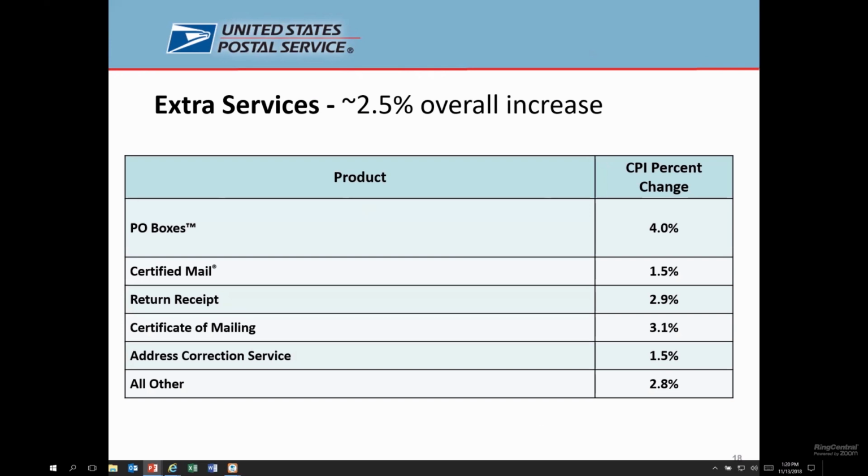PO boxes, higher than average increase on PO boxes. A lot of the price went to higher increase on smaller, more highly used boxes. Lower increase to certified mail. Certified mail went up by a dime. We gave it a larger increase last price change, so we went a little lighter on price here.